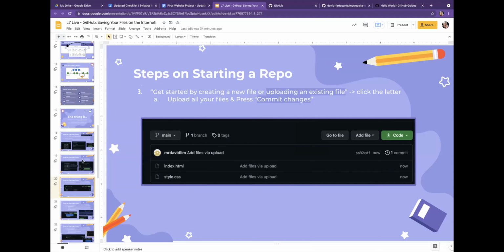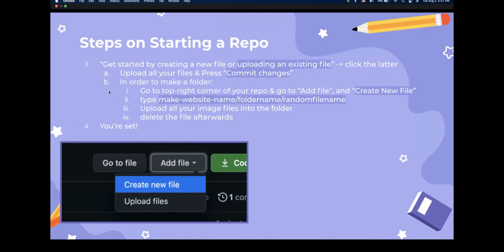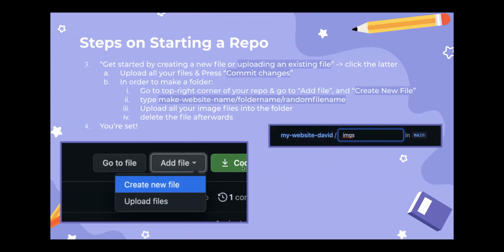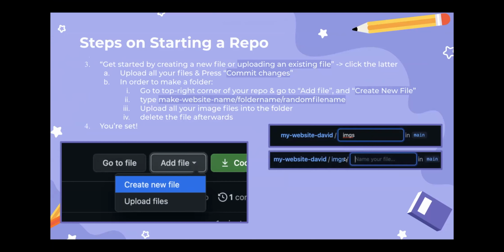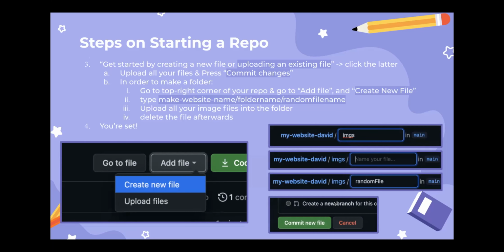And one thing that you guys might have noticed is there's no way to upload a folder, right? So in order to make a folder, you're gonna do add file, create new file. And instead of just uploading, you're basically gonna be creating a new folder directly on GitHub. So let's say I wanna upload a folder called images. And after typing images, I'm gonna do one more slash so that they know that this is gonna be a folder. And I'm gonna make a random file that I'm gonna delete later and put create. So basically the steps are go to create new file and then type in this and upload all your images into the folder and delete the random file. So I'm gonna show you how to do this really quick.